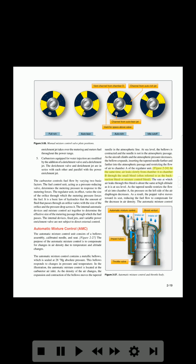Figure 2-24. At the same time, air leaks slowly from chamber A to chamber B through the small bleed, often referred to as the backsuction bleed or mixture control bleed. The rate at which air leaks through this bleed is about the same at high altitude as it is at sea level. As the tapered needle restricts the flow of air into chamber A, the pressure on the left side of the air diaphragm decreases. As a result, the pipette valve moves toward its seat, reducing the fuel flow to compensate for the decrease in air density. The automatic mixture control.